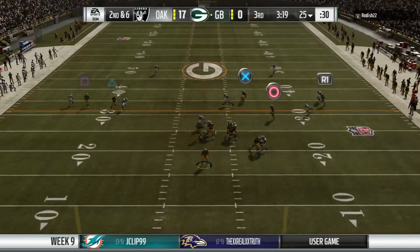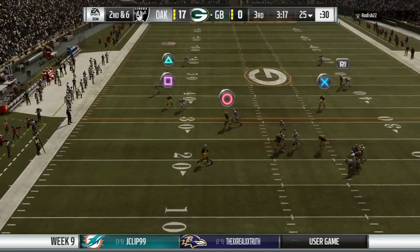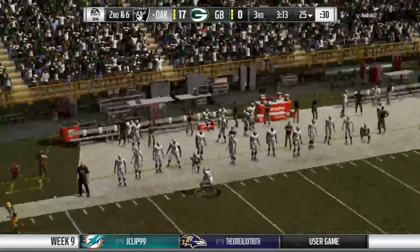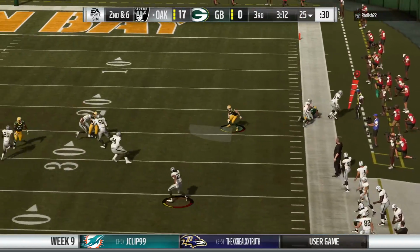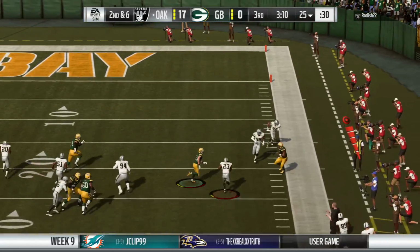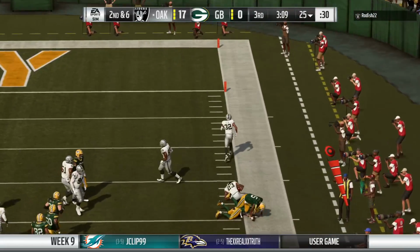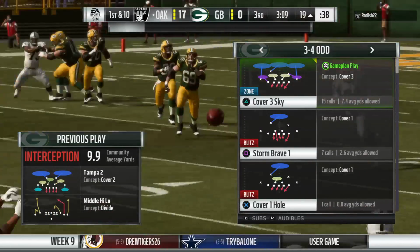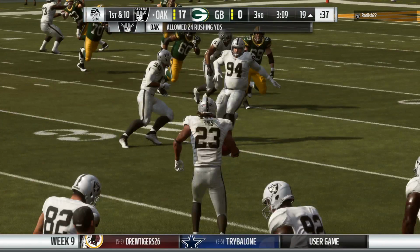On 2nd down, Taylor steps away to his left. He's going to be intercepted a third time. Picked off at the 39. And they will be set up now as he brings this thing all the way back inside the 20. Parker unable to get that one.